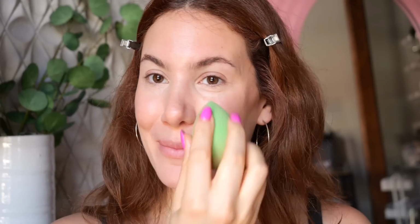Because you could obviously just spray the setting spray on your face and it's essentially gonna do the same thing, but this is just a nice way to do two things at once. And I don't know if it's like a placebo effect or something, but I do find that by pressing the setting spray into the skin with the sponge, it does make a difference.